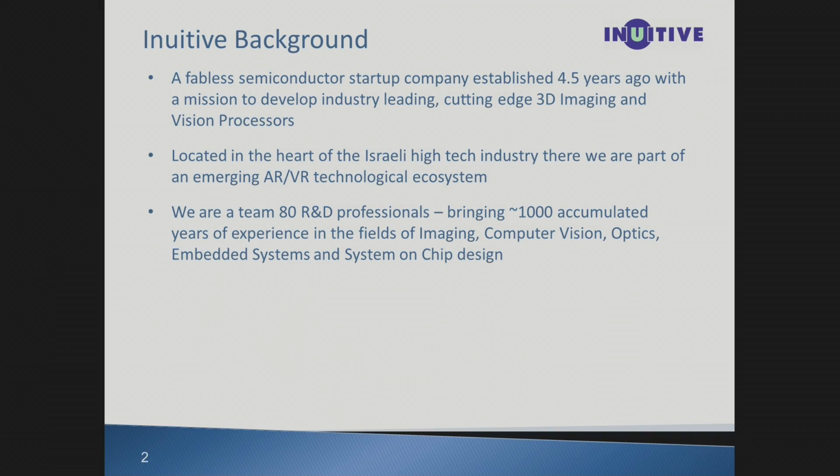A very extensive ecosystem around virtual reality, augmented reality, and other types of computer vision applications has been developed in the last few years, and we are very happy to collaborate with our partners either in Israel or in Germany, Japan, and other countries as well. The company is still young, but growing quite fast in the last couple of years.